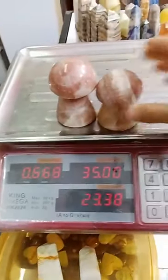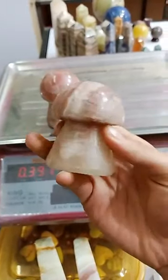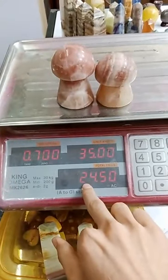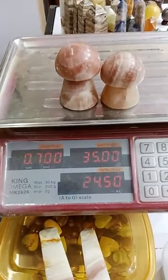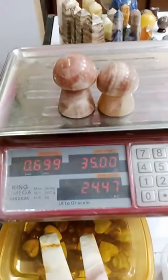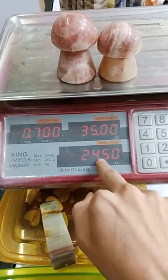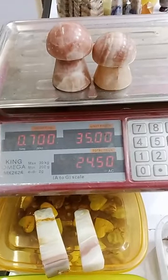Okay, these are the two pieces you have chosen. This one is the first one and this one is the second, okay? So for both, $24. $24 for both. And you can see the weight, total weight 0.7, and $24 for these two pieces you have chosen. Can I see both of them side by side, please?